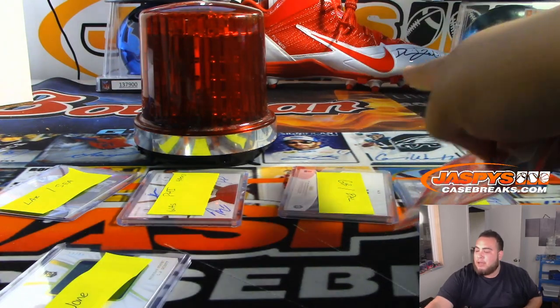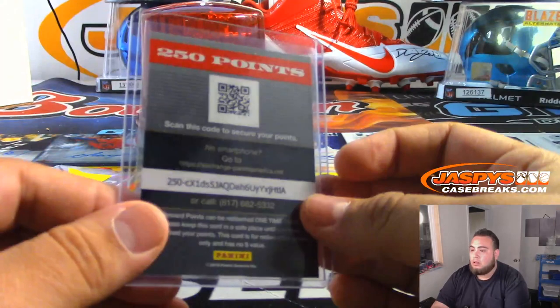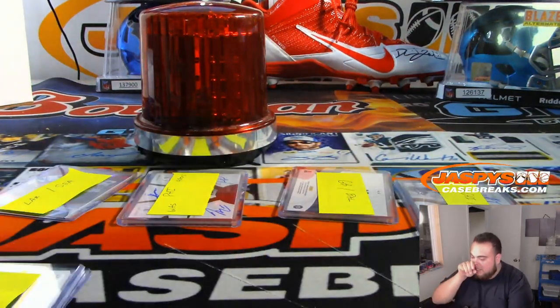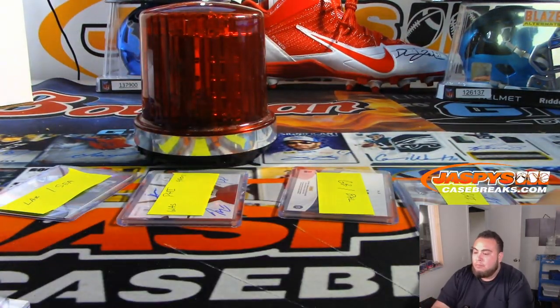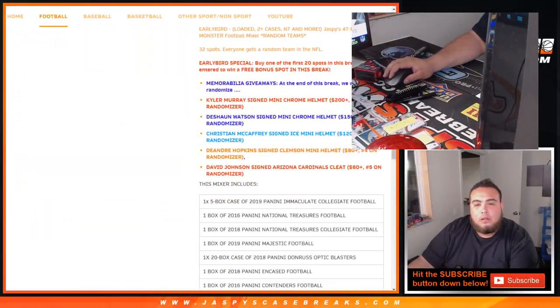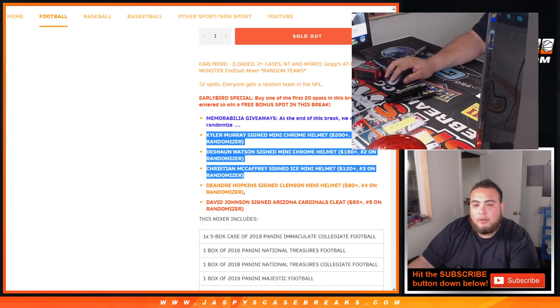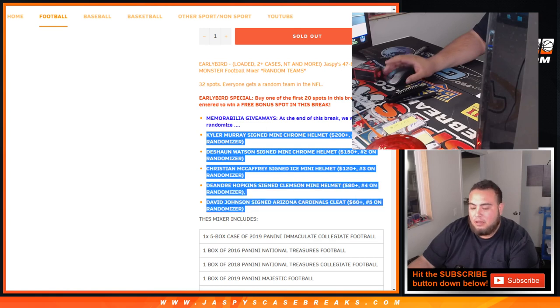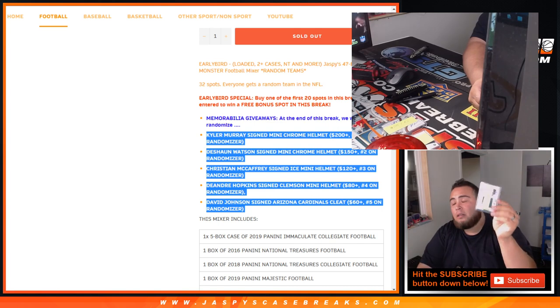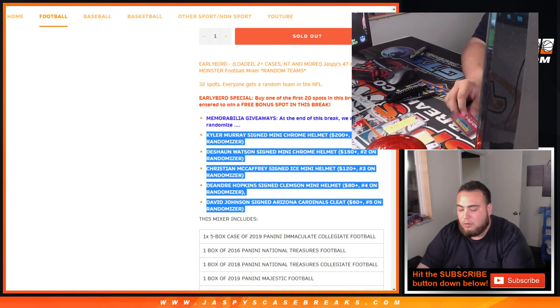As you can see, we're giving away those mini helmets there. So what we're going to do, guys, is that I'm going to randomize these separately, of course. But if you go look here, number one gets Kyler Murray. Number two gets Deshaun Watson. Number three gets Christian McCaffrey. Number four gets DeAndre Hopkins. And number five gets the David Johnson cleat. Number six will get the LJ Scott autograph. And number seven will get the 250 points. So that's how we'll do it.